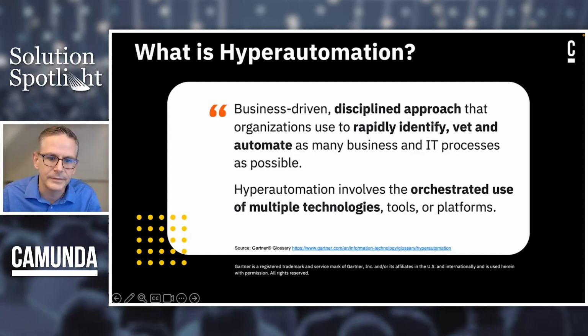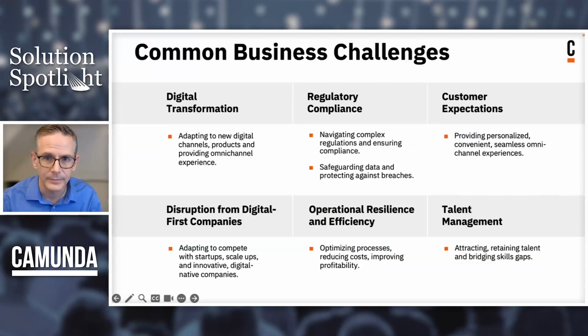So these organizations that are investing in hyperautomation today, they have some common business challenges. Digital automation and customer expectations. So fully embracing digital channels and providing a smooth omni-channel customer experience for those digital natives. Regulatory compliance, that's always a kind of a hairy one, and that's about navigating a complex set of regulations and perhaps most importantly, being able to prove compliance. Operational efficiency and resilience, so that's about driving a continuous loop of model, run, measure, and improve, all with the goal to do things faster, better, with less cost, lower error rates, and higher customer satisfaction.